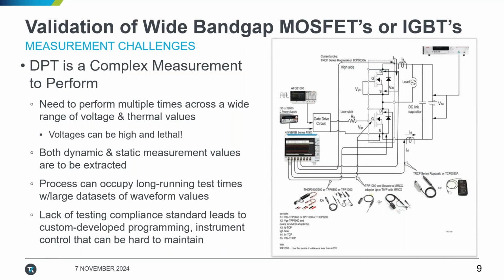So as you might imagine, a double pulse test can be a complex measurement to perform in the lab. On the right of this slide is a schematic that we publish on our website to give customers an idea of the measurement instruments involved in the double pulse test. And as you can see, it's quite involved. At the center of it is the oscilloscope, and then there are DC power supplies, AC supplies, and a function generator, along with different high voltage differential probes and isolated and current probes. The combination of these products work together to give the oscilloscope the opportunity to perform a wide range of tests across voltage and evaluate that in different environmental conditions.